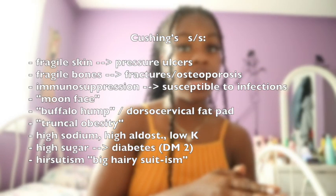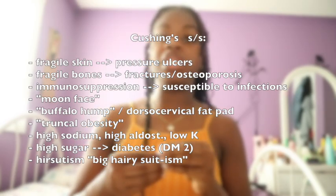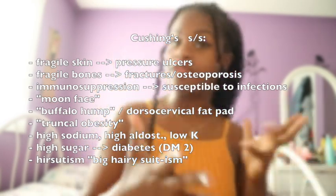So if steroids are high, then this person's going to be more immunosuppressed, which means it'll be harder for them to fight off infections because their immune system is suppressed, right? That's obviously a very big issue too, especially with their skin and their bones being so fragile. It's just going to invite even more infections.